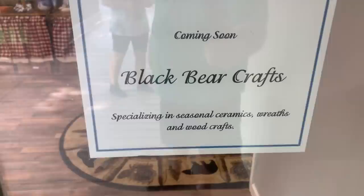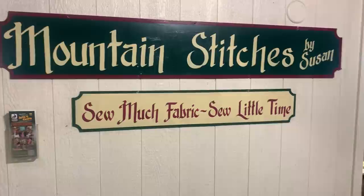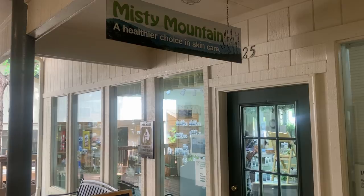You can see here it says coming soon, Black Bear Crafts. Handcrafted candles by Dick and Marie. Hand tuned wind chimes. And here's a little quilting shop as well. Here's the name of the quilting shop, Mountain Stitches by Susan. And then actually I think we've received a lot of people saying they know about Misty Mountain. Yeah, and maybe a suggestion to come and give this place a closer look. Soaps and skincare.